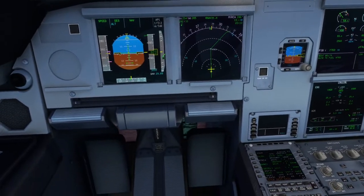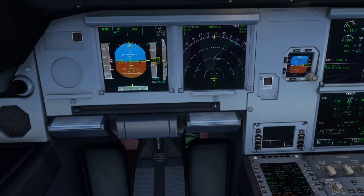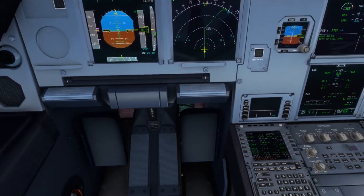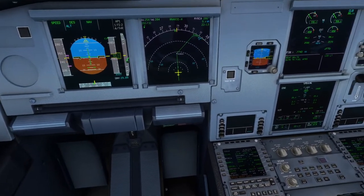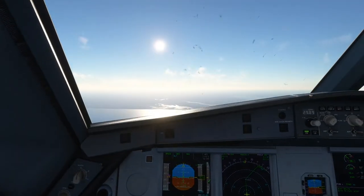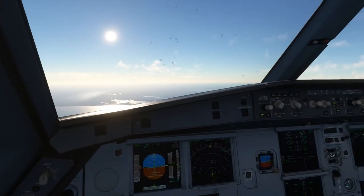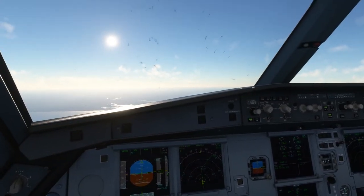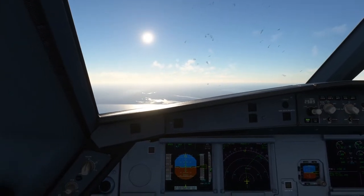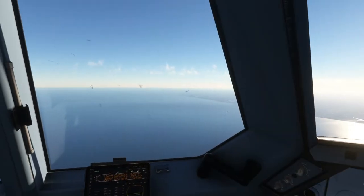I guess it knows, looking at the legs, when it needs to get to 3,000 by, which is just past Nancy, but just before Pachu. So it's judging the descent. I don't know if you can see that on the MCDU. It always fascinates me trying to figure out what the kind of guiding parameters are with planes like this. Just centering the view up there, sorry about that.